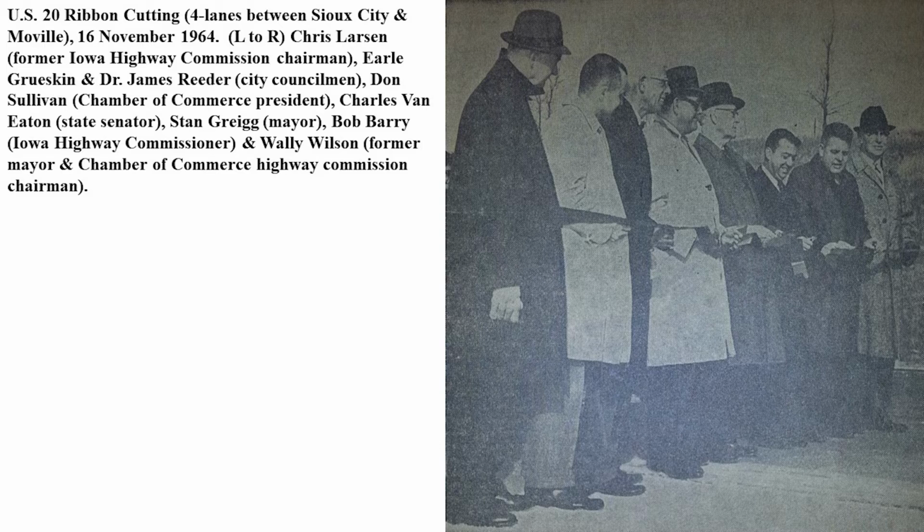Another infrastructure improvement that was only recently completed was the 4-laning of Highway 20 in Iowa. This is a picture of the ribbon cutting of the building of the 4 lanes from Sioux City out past Moleville. Many of the local dignitaries are there at the ribbon cutting, and this is in 1964. The idea was that Highway 20 would be 4-lane across Iowa within some years after that. Of course it didn't quite happen until the last few years, but it now has, and so that dream has been realized.